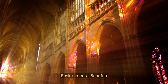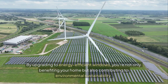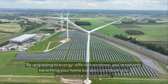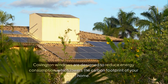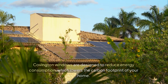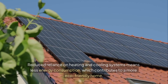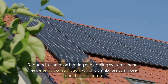Environmental benefit. By upgrading to energy-efficient windows, you're not only benefiting your home but also contributing to environmental sustainability. Covington Windows are designed to reduce energy consumption, which lowers the carbon footprint of your home. Reduced reliance on heating and cooling systems means less energy consumption, which contributes to a more eco-friendly home.